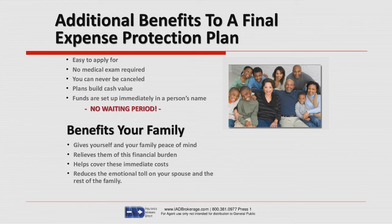So, what are the benefits to your family for a person having a final expense? Gives yourself and your family peace of mind. Relieves them of this financial burden, helps cover the immediate cost of the funeral, and then reduces the emotional toll on your spouse and the rest of the family. Because that will be a trying time.